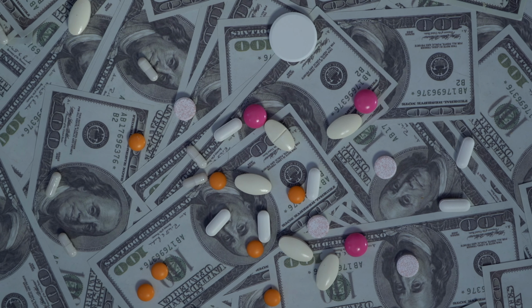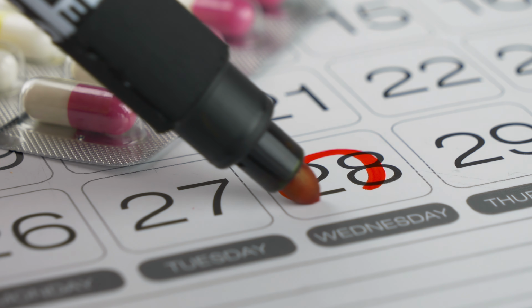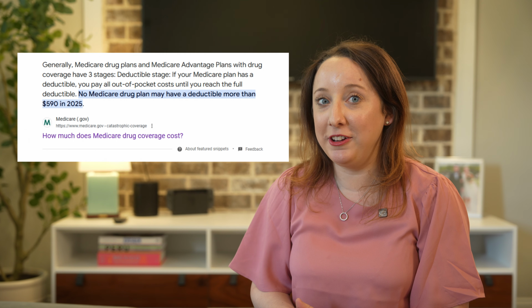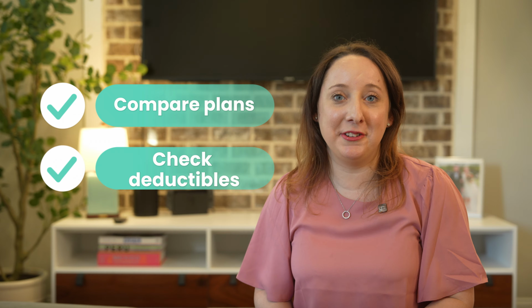I mean, especially for those of you that take high cost meds, you'll hit that deductible much faster than others. Some plans may offer lower deductibles, but no plan can go higher than the $590 cap set by Medicare. So when you're shopping around, pay attention to that detail.